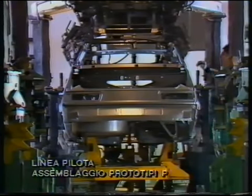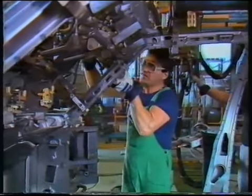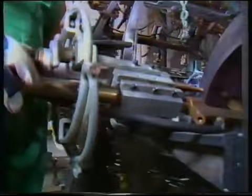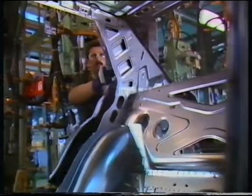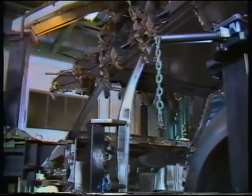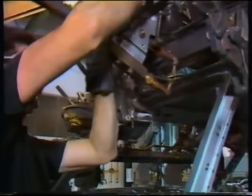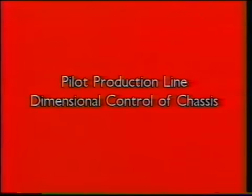The next step is a pilot production run of a dozen cars. 12 cars are assembled, upholstered and fitted with their mechanical components, just as the full production cars will be built on Alfa's production line. Now, the testing can begin in earnest.